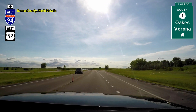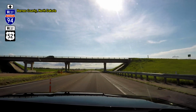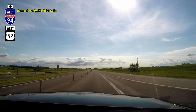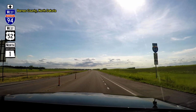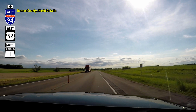At exit 288, we see another Indian Head, North Dakota shield for State Highway 1. At the on-ramp ahead, State Highway 1 joins I-94 for a few miles, and the route indicator signs use the new state-shaped shield. When Highway 1 exits I-94 in a few miles, we'll see the first state-shaped shield on the big green sign for that exit.